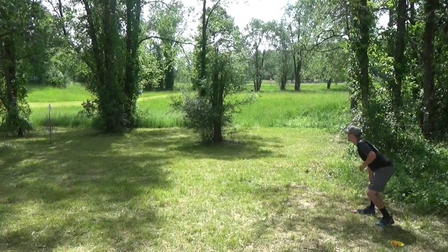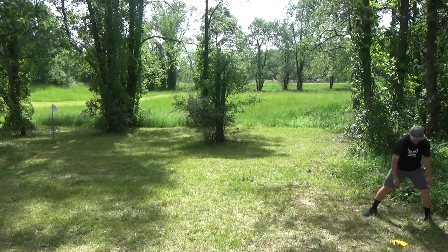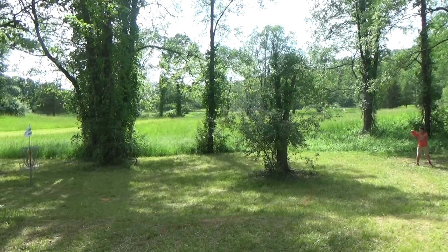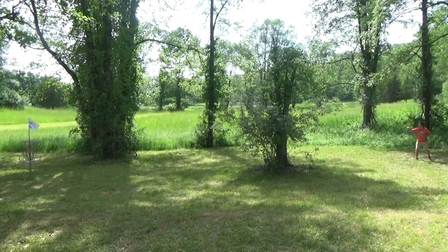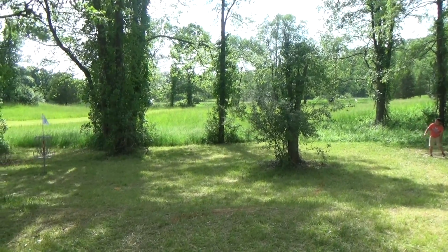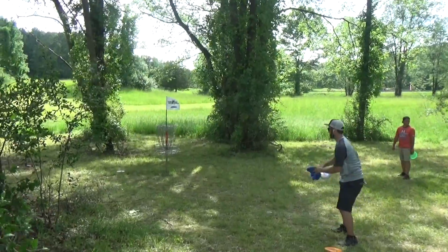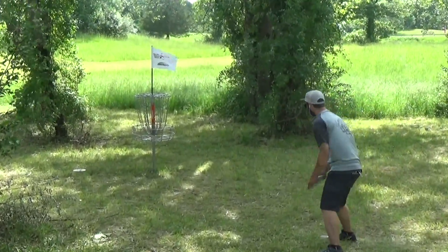And then Colin here from probably 50 feet away or so, and a nice little floating putt that just barely misses the basket. And then you got Alec from probably the same distance, maybe a little closer. That tree really isn't in his way. He is just to the right enough of that tree that it didn't encumber his shot, but unfortunately just kind of comes up a little low.